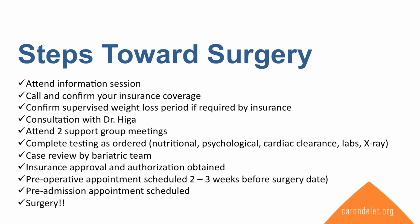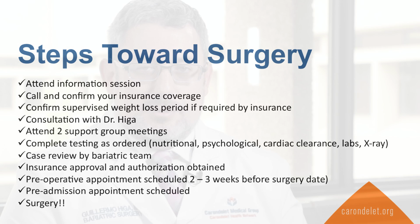The steps before the surgery consist of the following. We see our patients for a period of 6 months. During the first visit, patients are going to be evaluated by our nurse practitioner and myself, as well as the nutritionist. Psychologists are also involved in patients' care. It's important to have good family support for better outcomes.